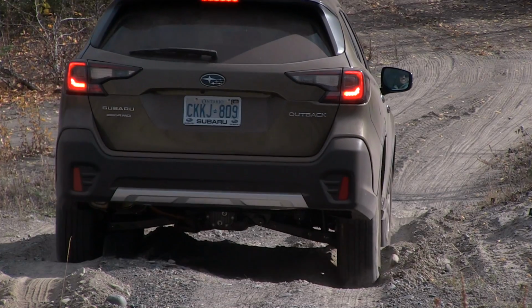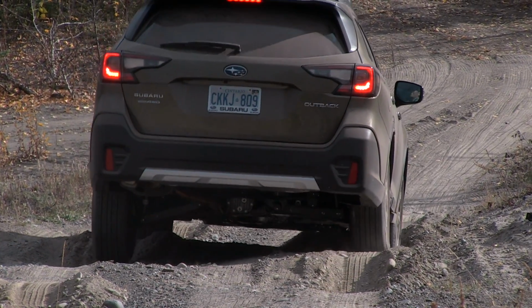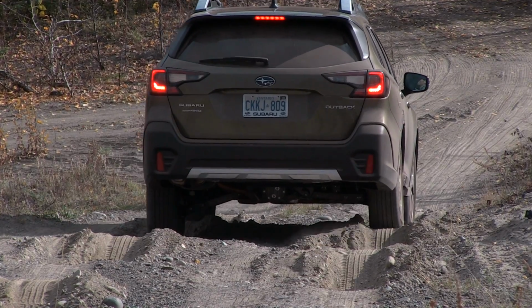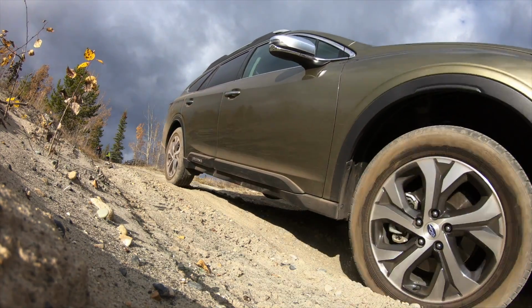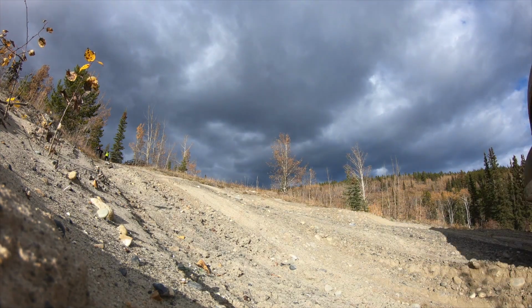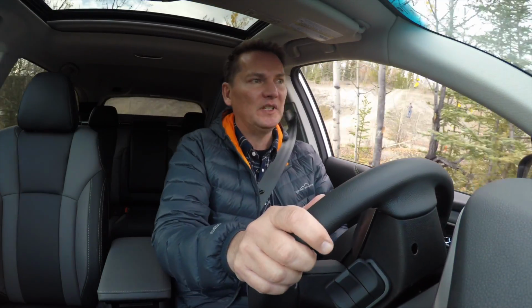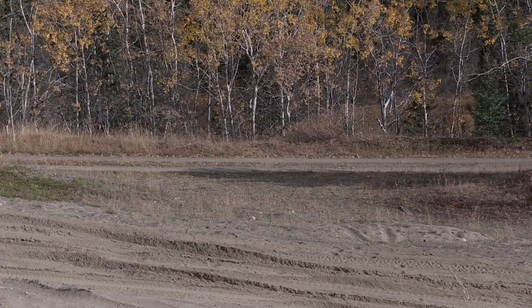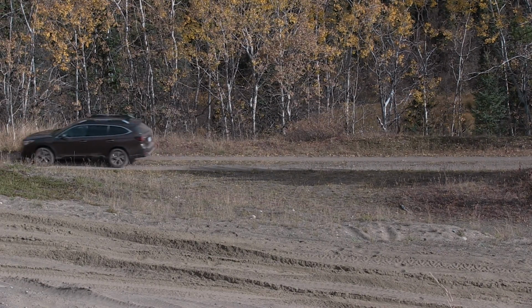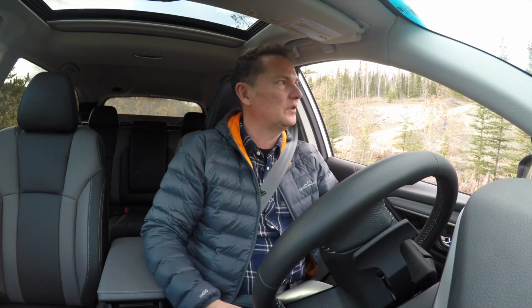These are some pretty big holes, and yeah, you've got the ground clearance to do it. That's what I like about this. You have station wagon handling on road, but some real ground clearance for off-road. And the thing about Subaru buyers and Outback buyers in particular is they actually do this kind of stuff. People who go outdoors, they go hiking, they go kayaking, they go mountain biking, they gravitate towards this brand for exactly this reason. And we're going to drive a little bit longer.